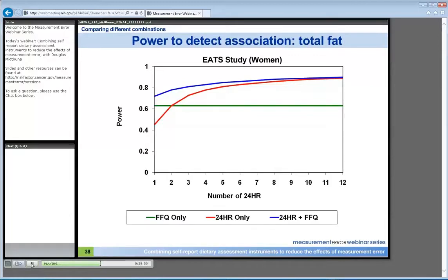In the second graph, we're looking at the power to detect association in a diet health study. Again, for total fat intake in women. The y-axis in this graph represents the power to detect an association, given that the power for the best predictor has 90% power. So again, our comparison is relative to what we call the best predictor.